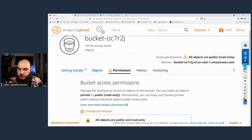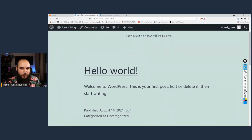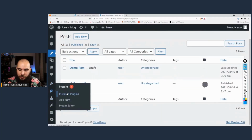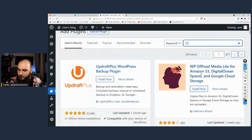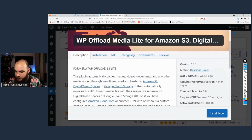What now? Well, one of the things we need to do right now is basically connect WordPress to this bucket. We're going to use a native WordPress way of doing this. WordPress has this wonderful thing called plugins, which are both wonderful and horrible at the same time because they can be insecure. But there's a plugin called S3 Media Lite or something like that. Let's find it. Yeah, okay. WordPress Offload Media Lite for Amazon S3. This plugin will actually offload all of the uploaded images and videos to S3, which is great. Let's actually install this one.